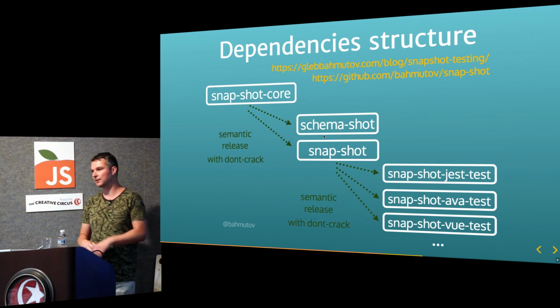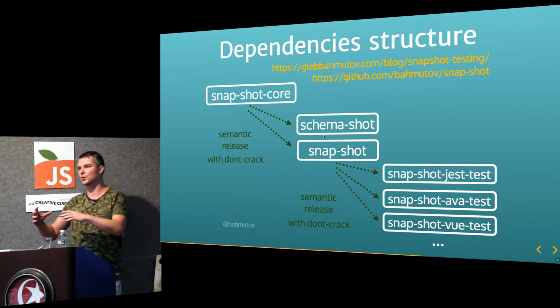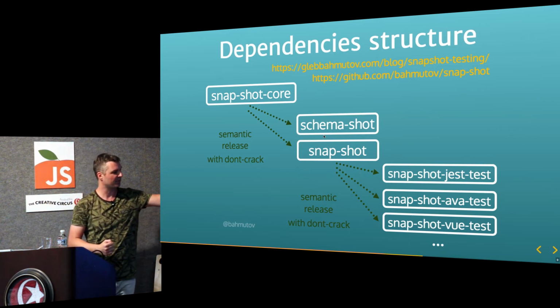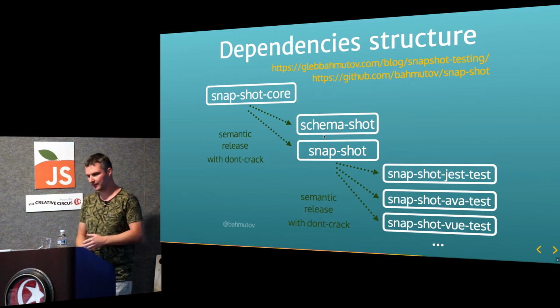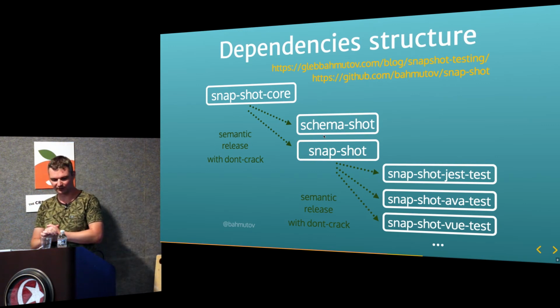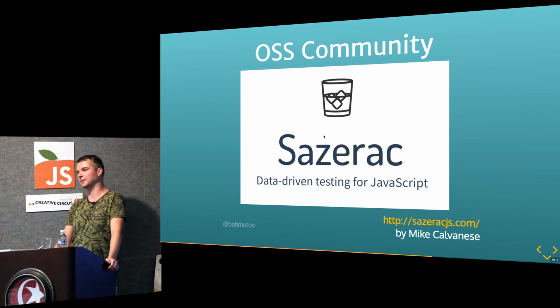So I wrote a whole bunch of libraries that do this. There is schema shot, snapshot. They all depend on snapshot core that actually implements saving and loading and comparing. And then I implemented projects that do it for tested against Jest, Ava, Vue, whatever you want. It's not that difficult. They're all kind of tested between each other. But then, here's the power of community.